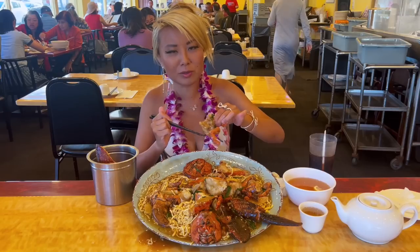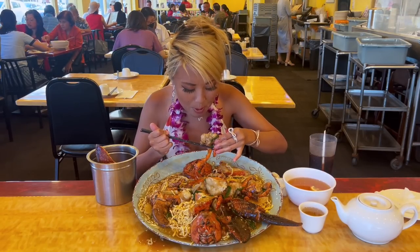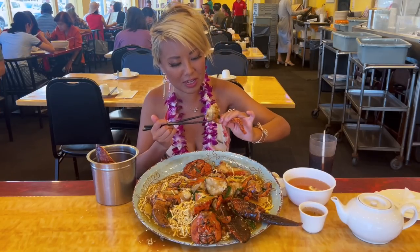Okay, this is my worst nemesis. I'm so bad at eating these parts. But we're gonna try our best. It's because there's a lot of shell at these parts.